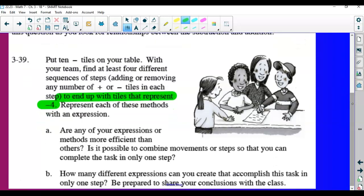I need a bag. Go ahead and keep going. You guys can work without me before I get set up. How can we get this to equal negative 4? Can we add things? Can we take things away? Could we do either? Both at the same time? Now you're getting crazy.